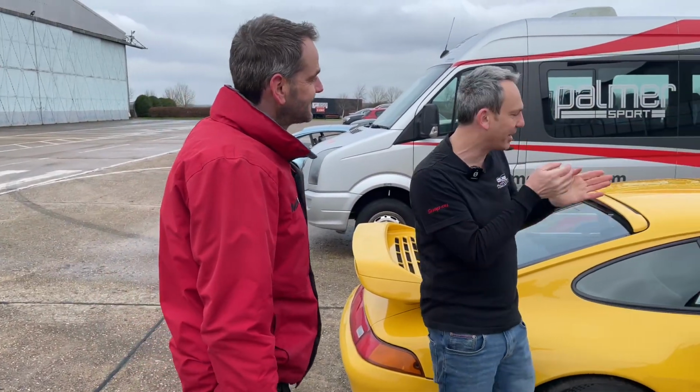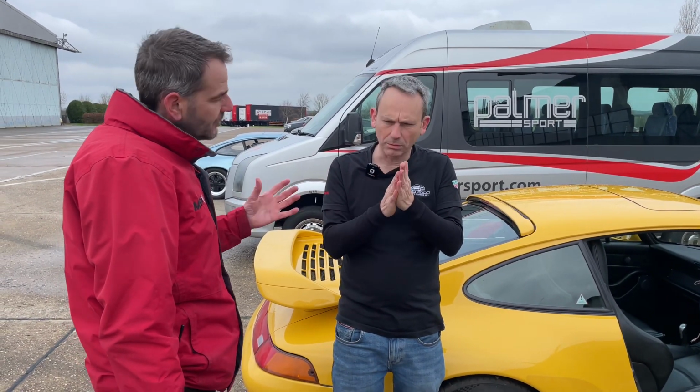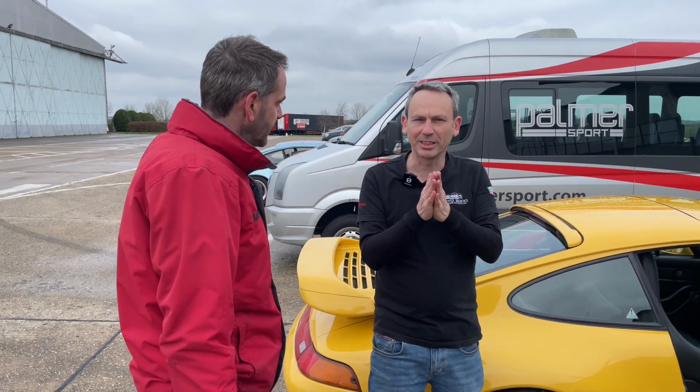This time the red line on this car is 6,800. What are we trying to achieve here? We're looking for two-thirds of the maximum achievable RPM, so just below 4,500: 4,400, 4,300. That's going to be down to you and your throttle control to give me that RPM, and I'll get a reading from both exhausts. You can do both exhausts? I'll do both.